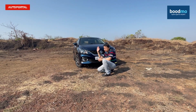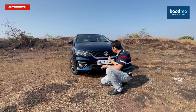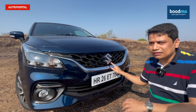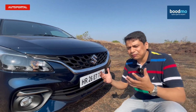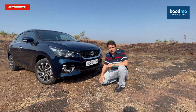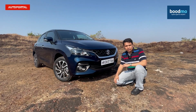Now let's quickly have a look at the side profile as well as the back profile. But before I forget, let me just tell you that there's a camera here just below the Suzuki logo, and there are 4 cameras in total on this car, one here, one at the back, and 2 in the mirrors, and these cameras help with the 360-degree view inside, where you can see a bird's eye view of the car, something which is very unique on this car and in this segment, and of course helps you when you're parking in a tight parking slot.